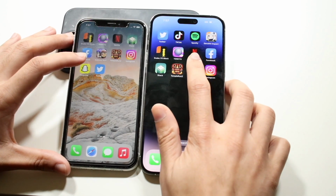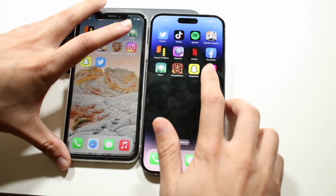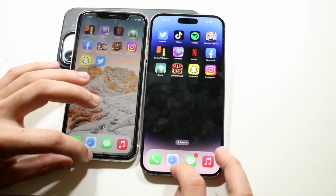So we get into Snapchat, 3, 2, 1. 14 Pro Max was faster, and we can try Instagram, 3, 2, 1. And definitely a faster experience on the iPhone 14 Pro Max.